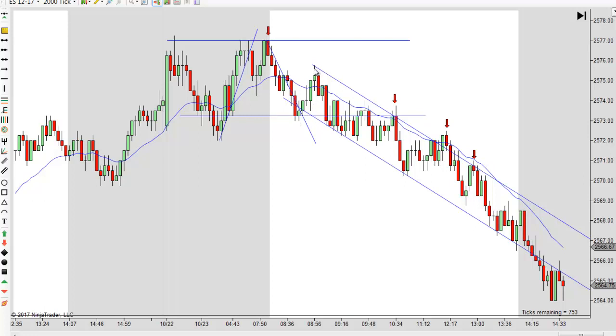There's not really a good long setup here. I would have been mostly looking for longs here. That's a fairly bullish bar, but I'd want to get a failed second entry short there. I'm either going to enter way down here, or I'm going to need the failed second entry short. And it looks like we're going to get that here, and it just turns lower and never goes higher.